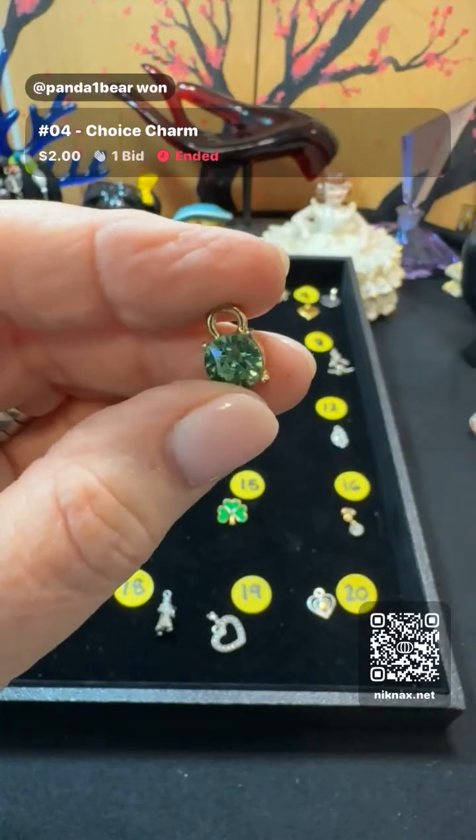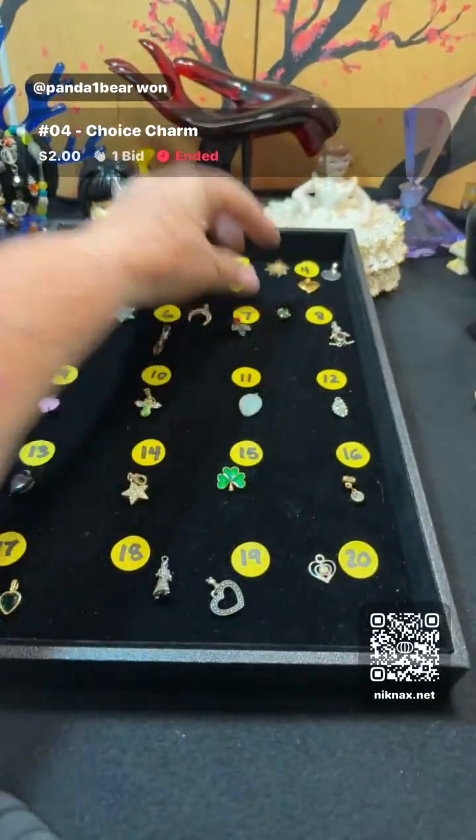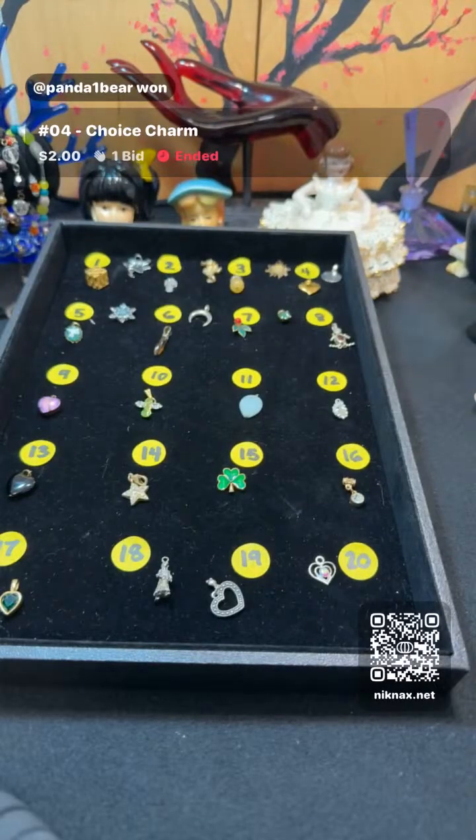Hi guys, welcome in. We're just looking at charms and pendants. We're just passing the day with each other. So the way this works, if you see something you like, you say run. I will run, and then if you win the auction, you get to choose which one you take.